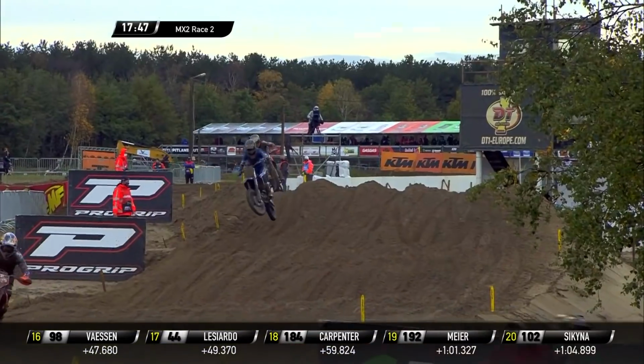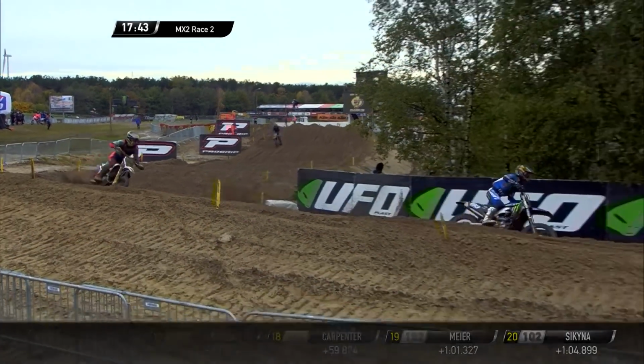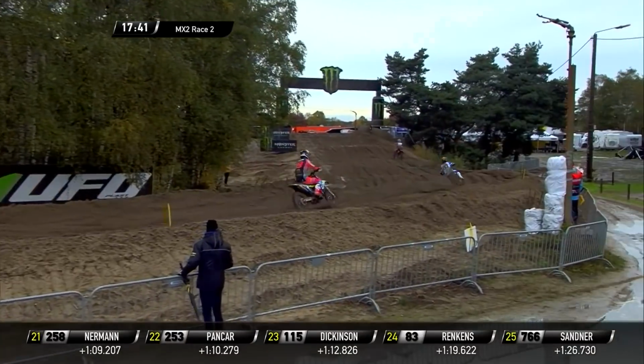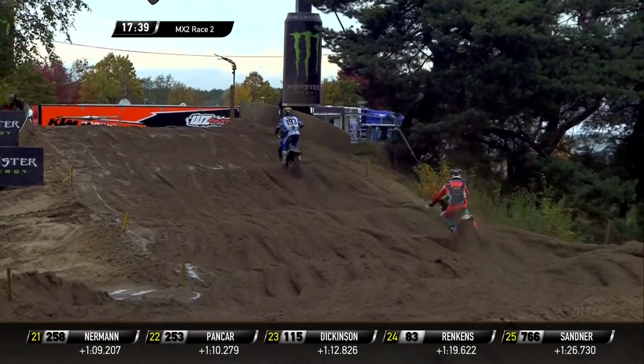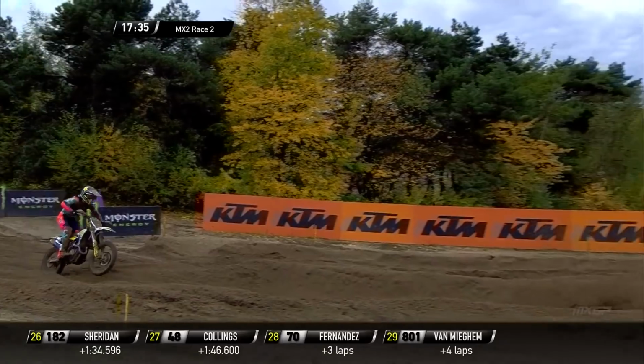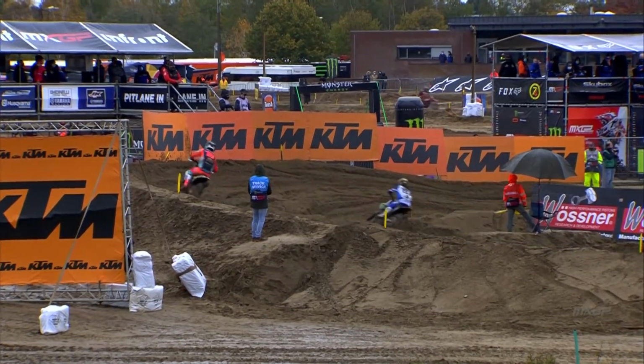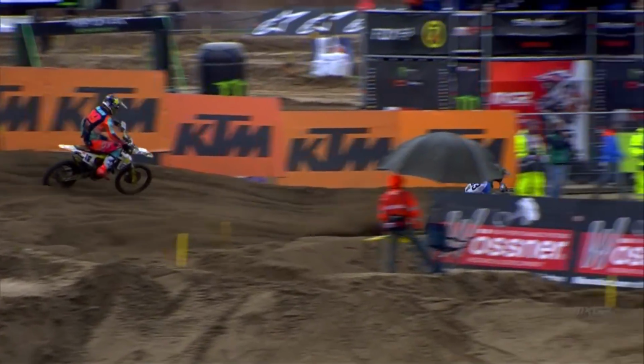Geerts has found his way past Olsen, so Olsen now dropping down to 5th place as Geerts goes through. There's Watson in the background, losing ground with these guys. That's going to put him from 1st place, where he was, to 3rd. Because obviously with his teammate's mistake, that's handed those 3 points to Van De Moosdijk. This was the pass on Olsen.